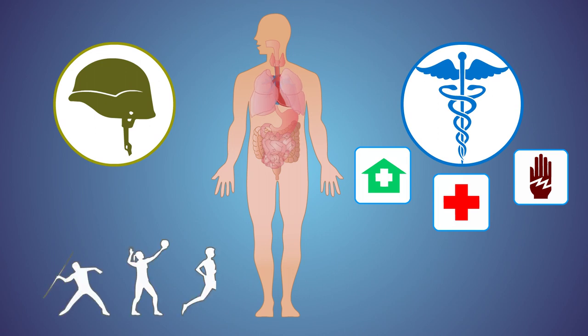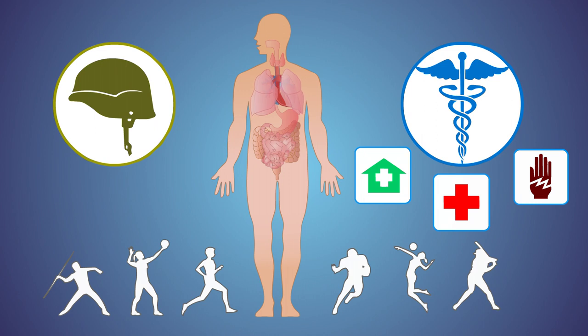Finally, these technologies may be used by amateur and professional athletes where the monitored self can drive further optimal training.